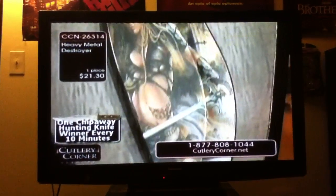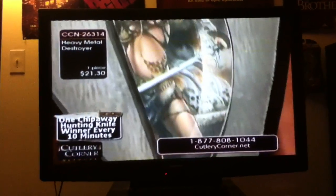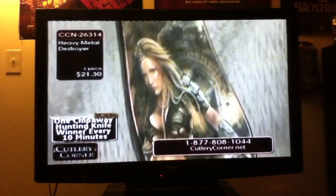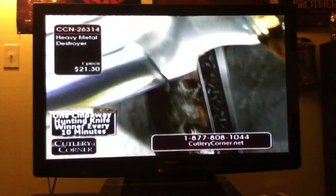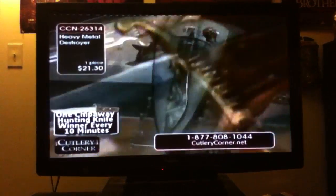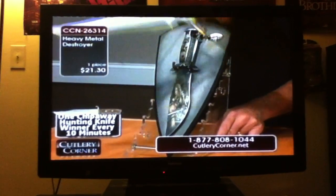Arthur Ridgway of West Virginia. Arthur, congratulations. You are a winner. By the way, that is probably a clearance price because it is a $50 retail item. We're doing it at $21.30. This is what Arthur just won, that beautiful leopard wood handle chip away. A beautiful knife in less than 10 minutes.